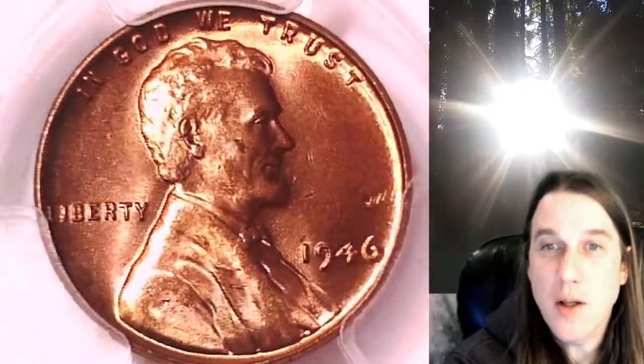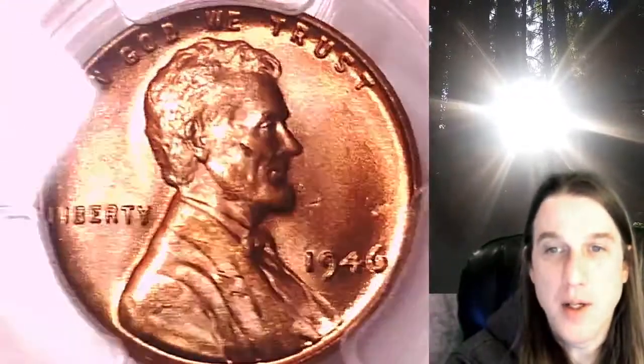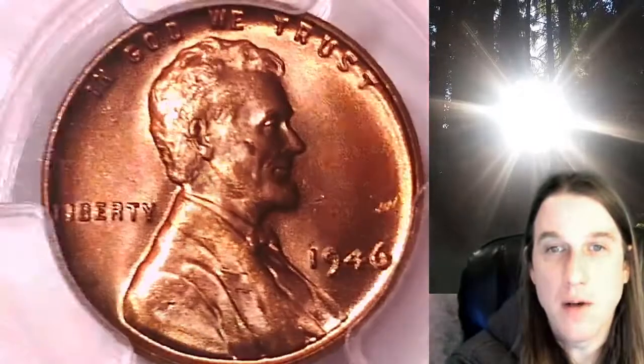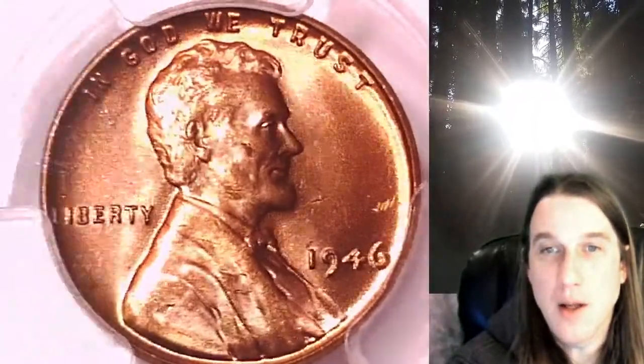The next coin we're going to look at is a 1946-P Lincoln Wheat Cent. This one is a business strike coin from the Philadelphia Mint. It has been graded by PCGS and they graded it Mint State 65 Red. We'll take a look at Lincoln and then the wheat design on the reverse.